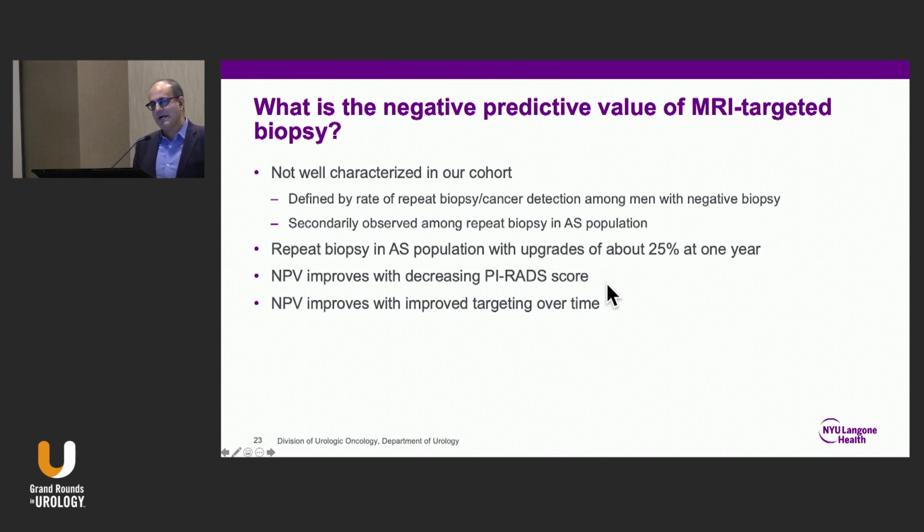So when we've done biopsies, we've often asked the question, well, what is the negative predictive value in terms of accuracy? So what I mean by that is not really negative predictive value, but negative accuracy. If you have a negative biopsy, how confident should you be? It's hard to determine that, of course, without doing prostatectomies after you've done the biopsy, but we've tried to define it by the rate of cancer identified on a repeat MRI-targeted biopsy, and we've utilized our active surveillance population in whom we see upgrading in about 25% when we do a repeat targeted biopsy a year after the first.